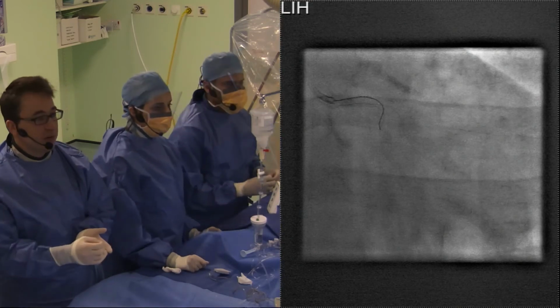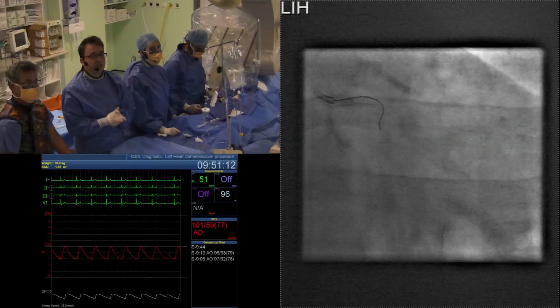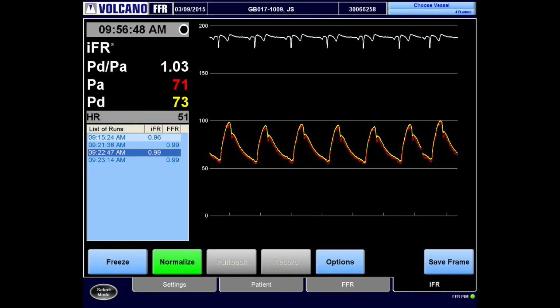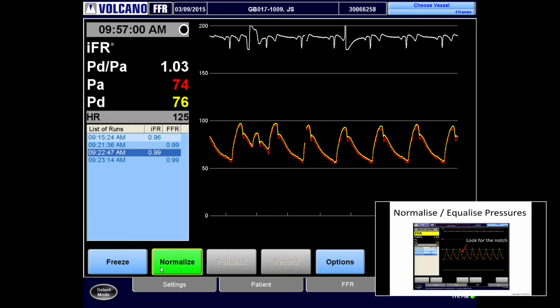The port's closed up, and now if you flick to the physiology screen, the most important next step here is to do the normalization. Now, as you can see, in any of these normalizations, we want to make sure that we're not just looking at the numbers, we're not just making sure that that ratio is one, we're looking to see that we can see different features of the pressure waveform. So we're looking to see, can we see an aortic notch? Can we see a pressure wire notch? And that is very, very key to ensure that we've got appropriate normalization.